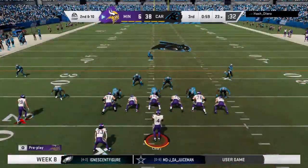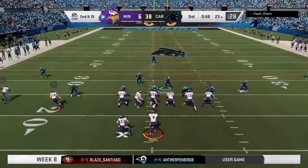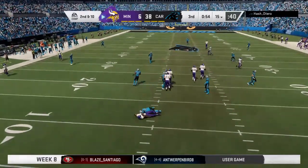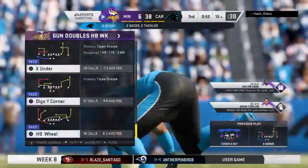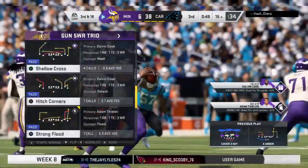Once again, they'll go from the 23-yard line on 2nd and 10. To throw again. Cleary. Nowhere to escape, and he goes down. K'Wan Short able to get in there for his 2nd sack of the afternoon.